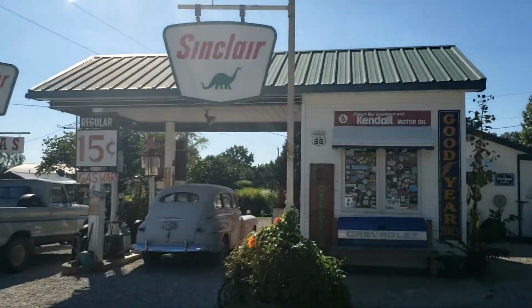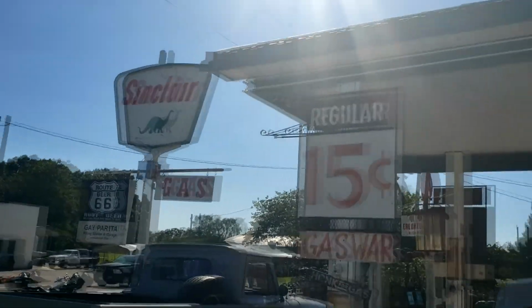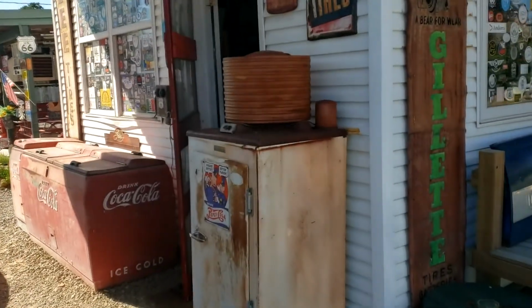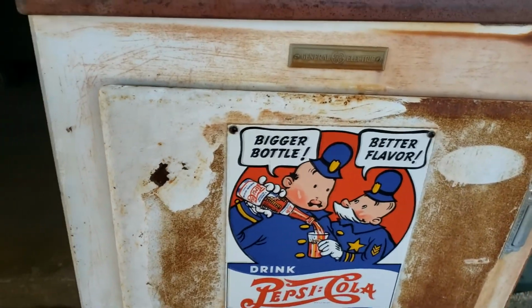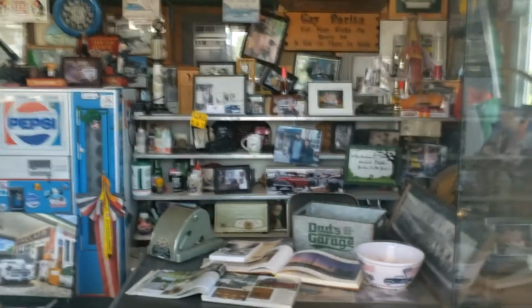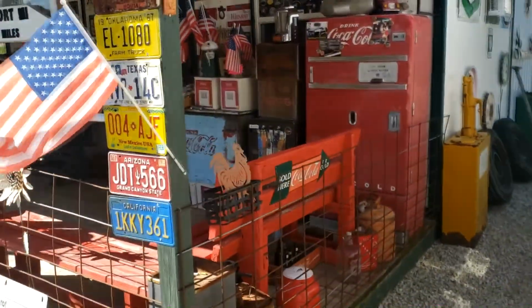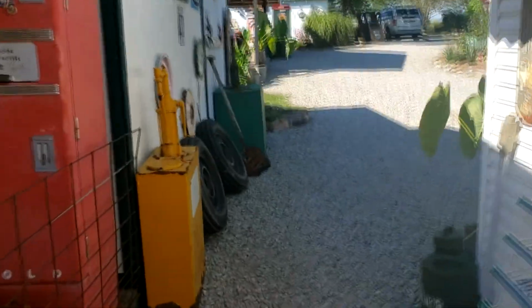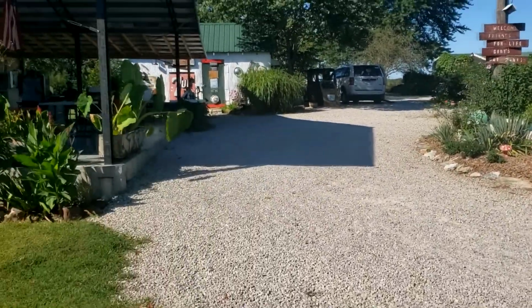Yeah, let's go look at some other stuff. I like that old truck. Yeah, those were the days. I'd go for a cold one. Yeah, all out, of course. Just my luck. Like they got something over here.